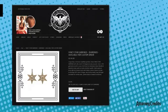So I'll just look at those real quickly, and you'll see over here you have Fancy Star earrings, diamond available for custom earrings from this website, blackbirdinthesnow.com, which apparently just got free advertising from me. So they have not registered their trademark. So if they do hear about this, maybe they should come to me and I can register this trademark for them. So that's one reference.